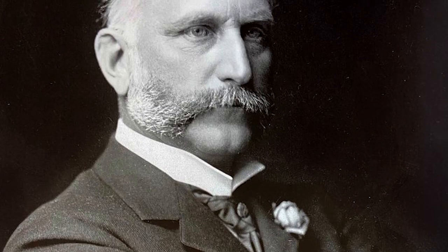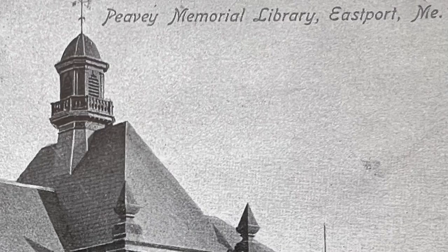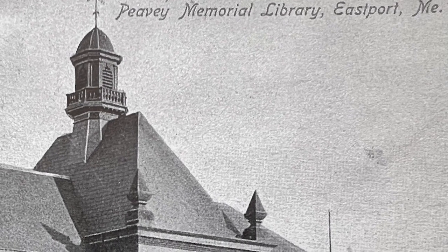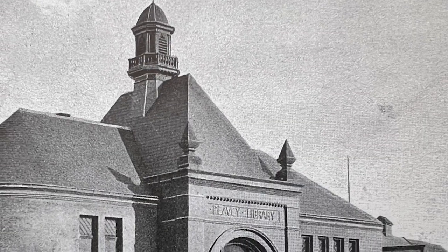Frank H. Peavey, who made his fortune in the grain industry in Minneapolis, built the library in honor of his father Albert, on the condition that residents would stock it with their own books. Peavey commissioned Roch and Tilden, a Boston architecture firm, whose other works in Maine were lavish summer homes in Bar Harbor. The $10,000 project was overseen by Boston's Miller and Ladd and resulted in the beautifully executed Romanesque revival-style structure atop a grassy knoll overlooking the ocean.